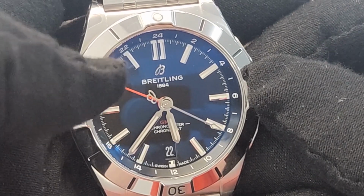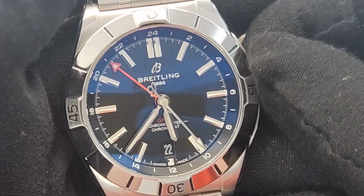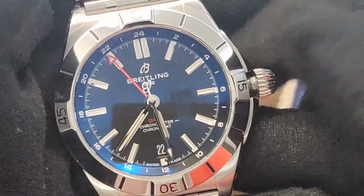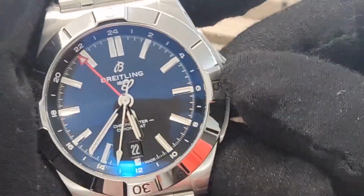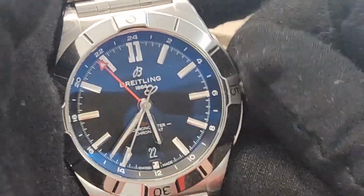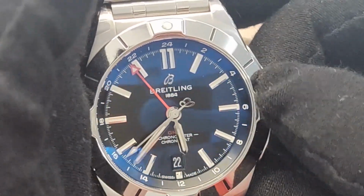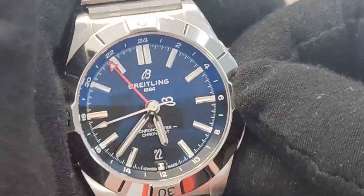The GMT allows you to make a second time zone. So you set your time here, and then you can adjust this to go to the hour that you want, and that can be your second time zone, which is really cool. So once again, when you unscrew it, this is your first pop out. Once again, you just wind it, and this will wind the watch. But once again, this is an automatic, so you don't have to wind it all the time. If you're wearing it daily, it will actually keep on telling the time.